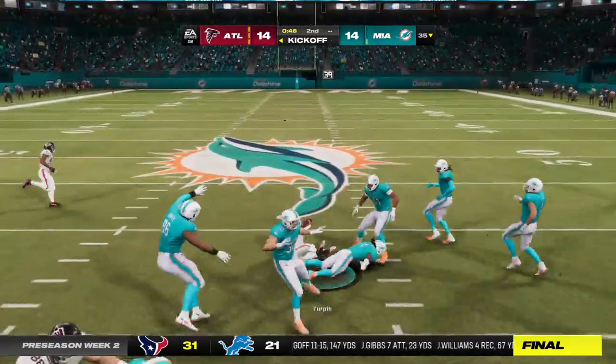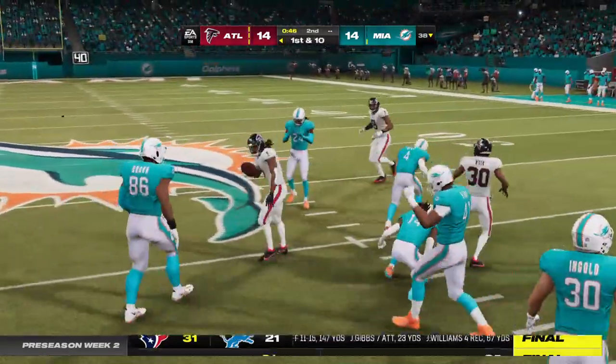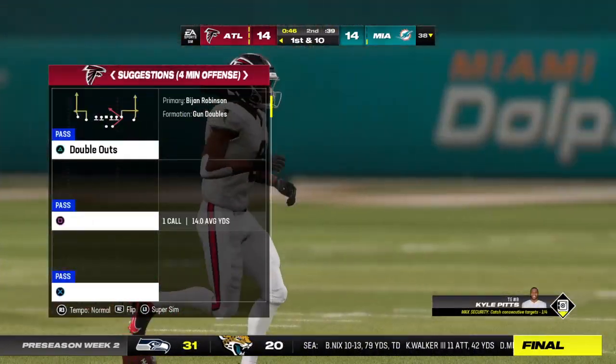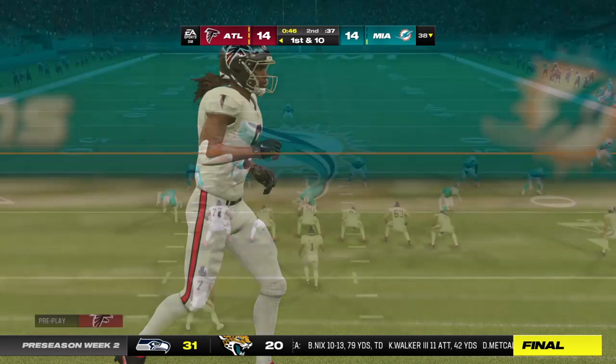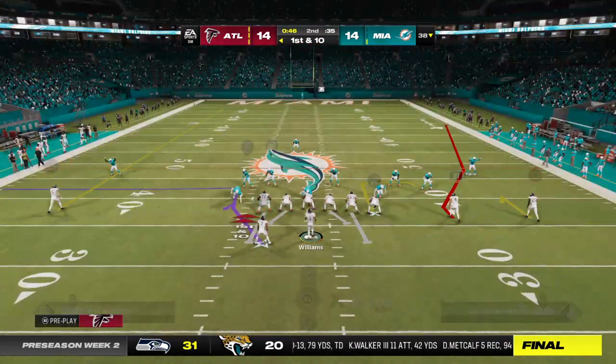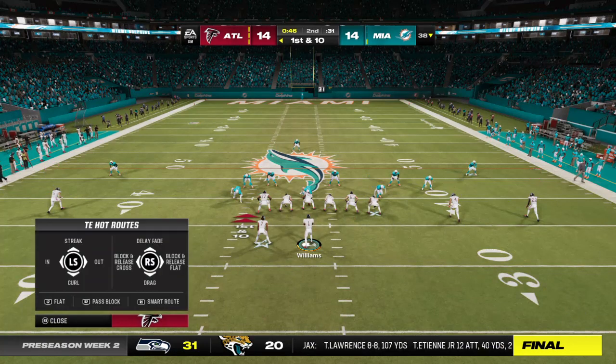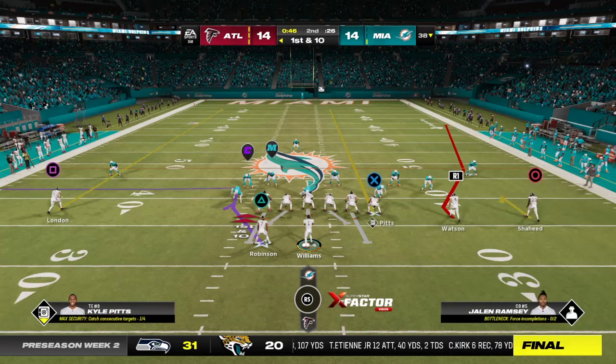Oh, a good-looking return set up here. And able to break this out all the way to the 38-yard line. Great return. The Atlanta offense out there for their next drive. And with good starting field position and 3 timeouts as well in their pocket, no reason not to try and put a late scoring drive together.